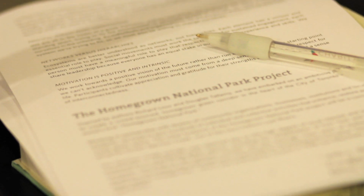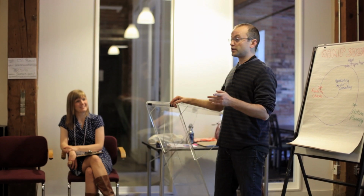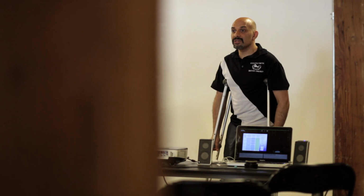The Homegrown National Park Project is really a grassroots effort to bring nature home to the City of Toronto. So many people in Canada live outside wild areas. We all live in cities. And so we really want an opportunity for people to connect with nature where they live, which is in an urban environment. And we're really excited to be recruiting people, local residents, businesses, and local organizations to work together to create a green space right in the heart of the city.